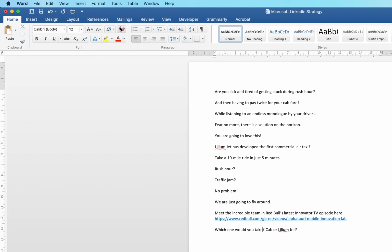Now you could expand this and why. So this is a really good question. Which one would you take and why? Or if you want to make it complicated in structure, you could say Cab or Lilium Jet, and why. So what you're basically doing here is you're getting people to watch the content and then telling you if they prefer a cab or a flying cab seat.